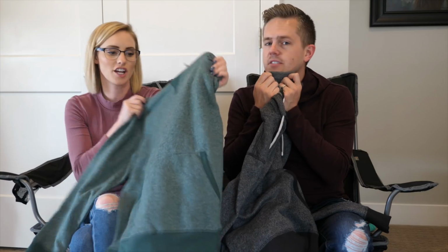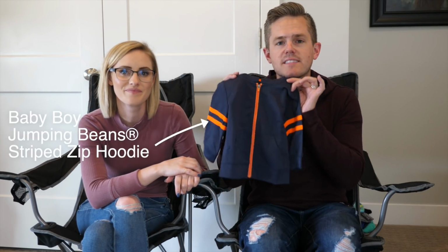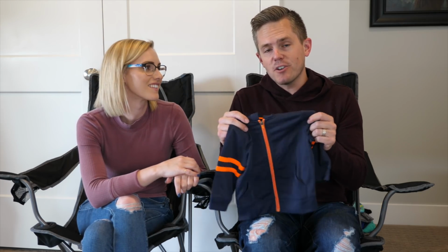They're the softest, warmest things ever, and soft. So layers are great as well. Absolutely. And obviously you can't forget about the kids when you're talking about layering, so it's important to layer them up too. We have these nice jacket hoodies from Jumping Beans. Their colors are really, really nice, and they feel just as soft as the other hoodies that we have.